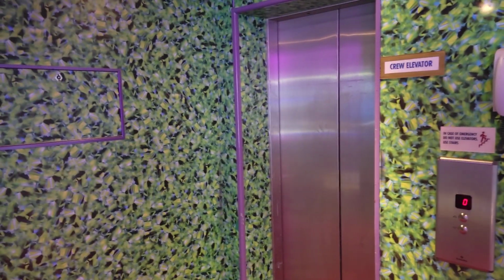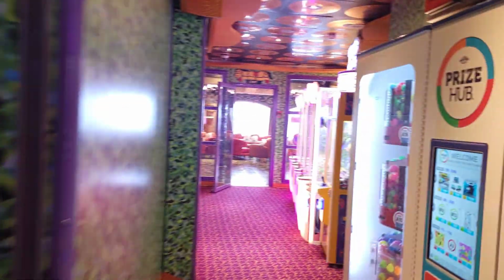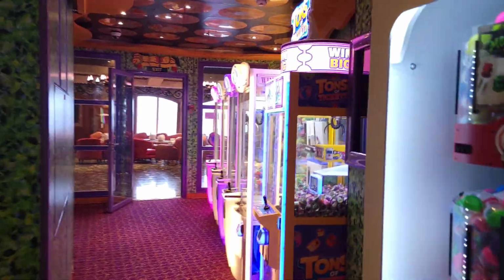I didn't know there was a hidden crew elevator here. It's so narrow. They're not carrying carts on and off of there, that's for sure.